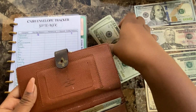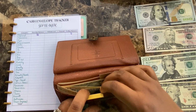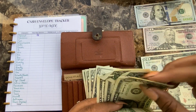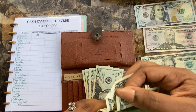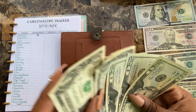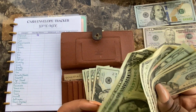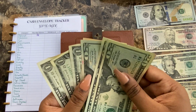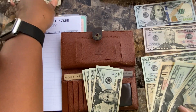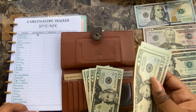Okay, so here we go. We got our 100, and let's see if there's anything in here for groceries. There is. Okay, so let's count this up. First, let's straighten it up. Okay. So before I add this money to what we got going on, and you know me, I'm doing the 1s and 5s challenge. So I'm just going to off the top put this money out. Take the 1s. So I have 20, 40, 60, $70.